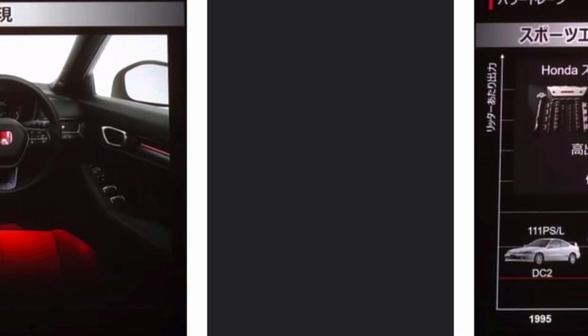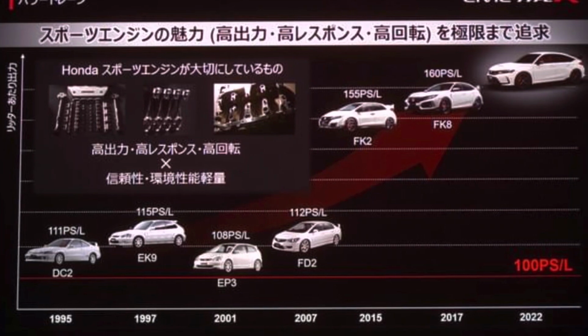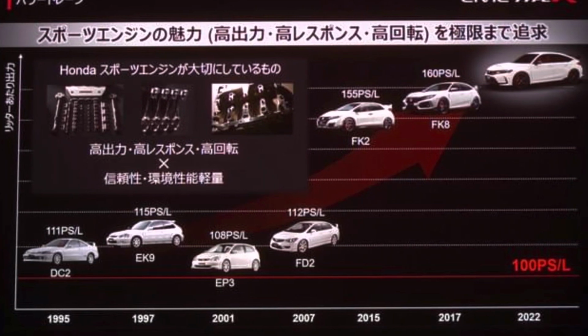Power, guys. We have a chart that is basically giving all of the Type R timelines of how much power they had, effectively in PS per litre, not kilowatt per tonne or anything like that. So we can quantify it relatively accurately using this visual here. The FK8 has 160 PS per litre, so that's 320 PS full stop, because you double it as it's 2 litre, so circa 320 PS, which is 316 horsepower.